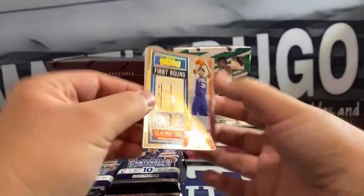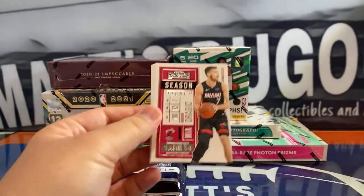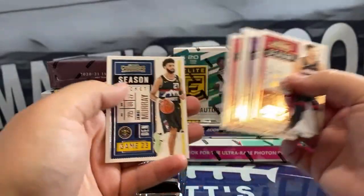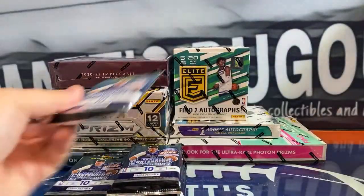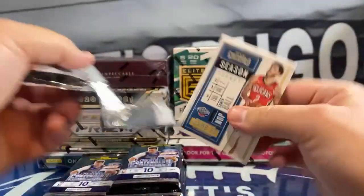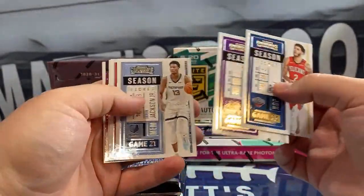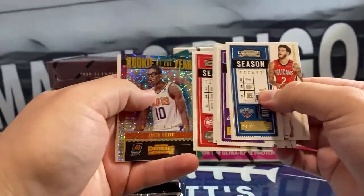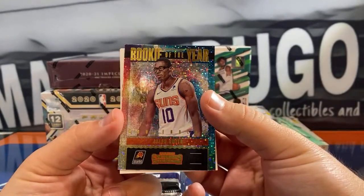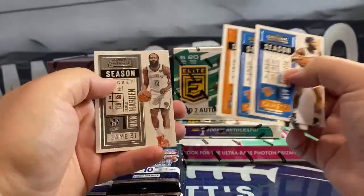We have a first round ticket foil to 149, Seth Curry. Sixers. Then we just got base Goran Dragic, Montrezl Harrell, Kevin Durant, Lauri Markkanen, and Jamal Murray. Got Lonzo, Anthony Davis, Jaren Jackson Jr., Trae Young, John Collins. Suns getting a Jalen Smith, Rookie of the Year contender. Phoenix. And then we got Mitchell Robinson, RJ Barrett, Devin Booker, James Harden.